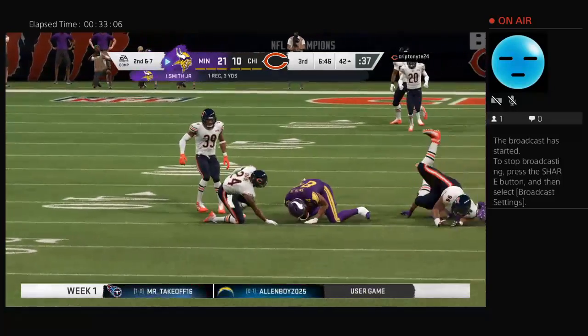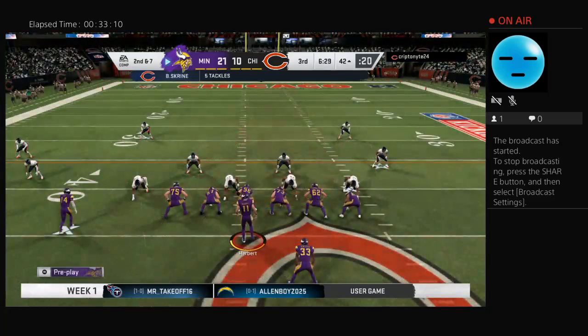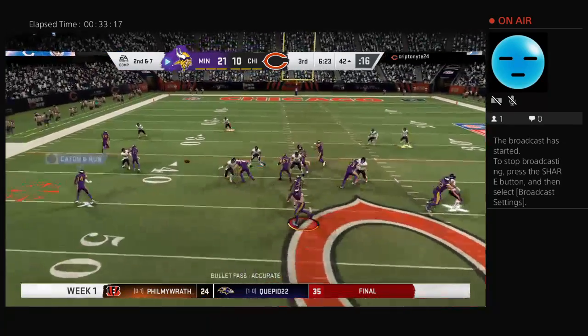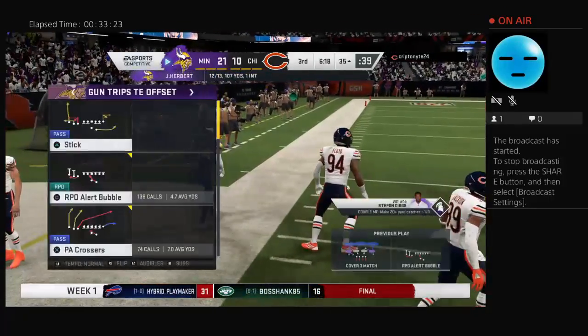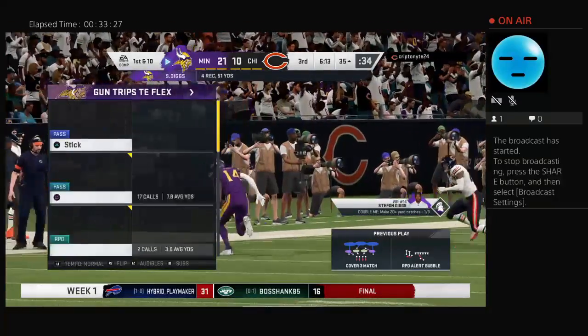One thing you're hoping for when you run drag routes, you're able to hit a receiver in stride, and he can pick up a lot of yardage after the catch. But in this situation, the defense was effective, able to stop him before he could get a good head of steam going. It's complete to Diggs. And he'll go down here at the 35-yard line. 7 yards there and a first down.